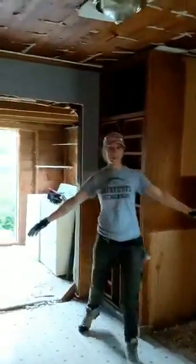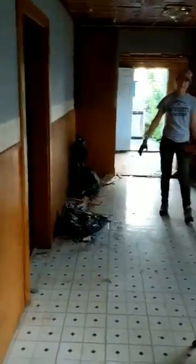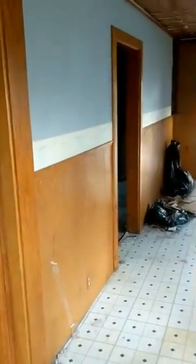It's a huge kitchen. I don't know if you can tell, but it's massive. We're closing off this doorway to the hall because it's dumb. Closing off the doorway to the hall, so it's going to be this massive, huge kitchen. Built a breakfast nook. So yeah, breakfast nook here.